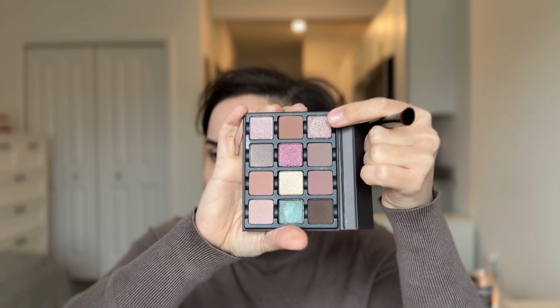These Sonia G brushes are especially great to use with Viseart palettes because I've noticed sometimes Viseart palettes are a bit finicky to work with. I'm going to apply this shade from the Kashmiri Charmeuse all over my lid. With the Viseart shimmer eyeshadows, if you use a blender brush like this one, you can control the application a lot better. And this is what I tend to use usually because I like a lighter application of these eyeshadows on my eyelids.